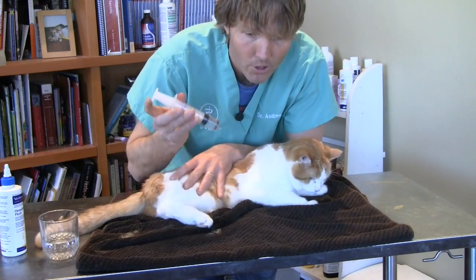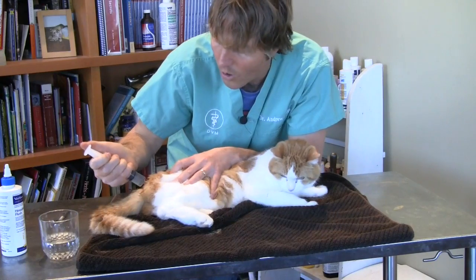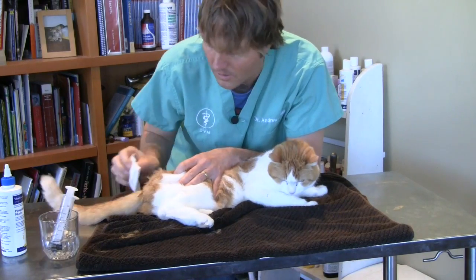I like using a syringe. You can put a fair amount of force. So you want to repeat that as long as possible to get all the debris out of that abscess. So you're really putting a fair amount of force on that and you're flushing all that pus out of it.